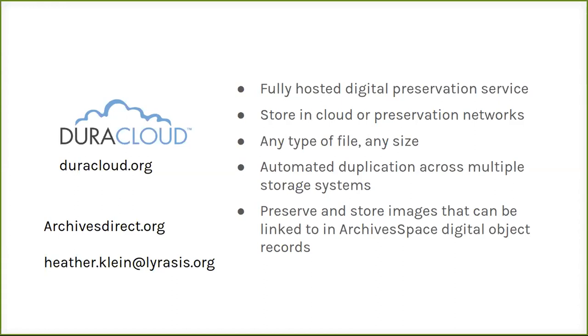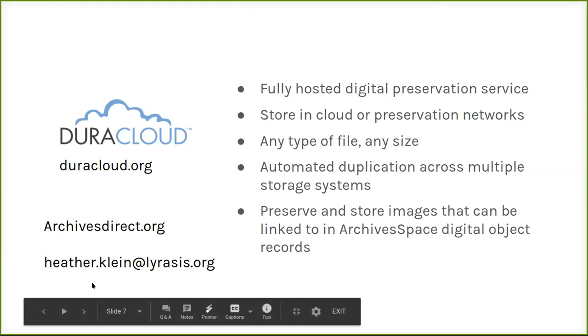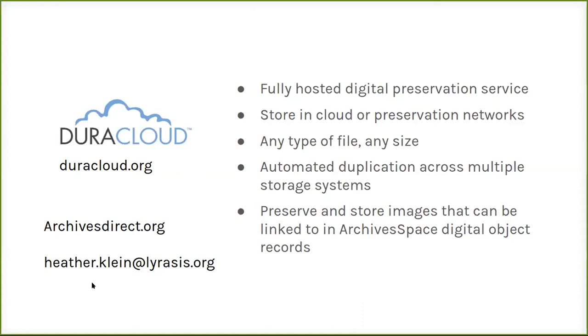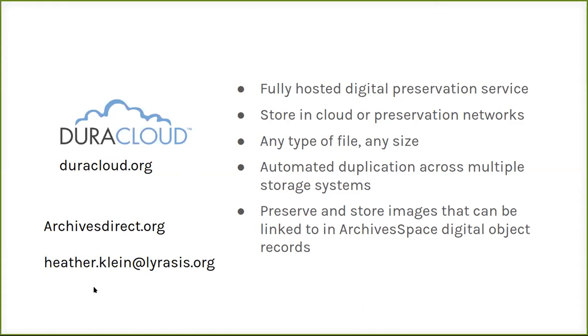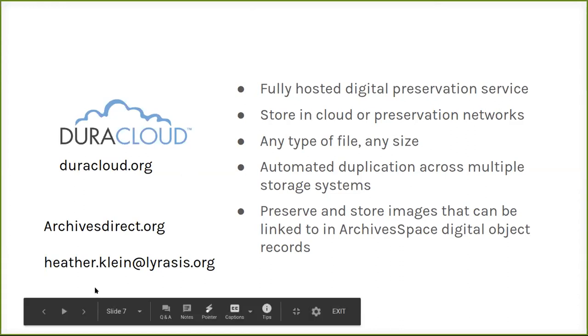DuraCloud's most often used for long-term preservation storage, such as for the AIPs that are generated by Archivematica. But DuraCloud also has an option to make some content in storage publicly available with predictable URLs. And so what that means is that it's really easy to preserve and store images in DuraCloud and link them to ArchivesSpace digital object records. So in the next slide, I'm going to show you an example of that.